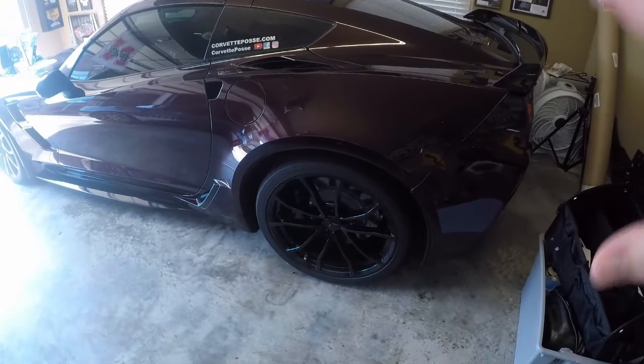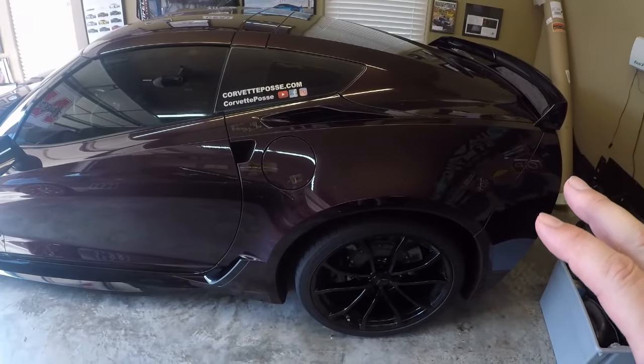We got a lot more coming on this car. Obviously, we got still some stuff to do on the C7. And I've got a truck now. So we got a truck that we're going to be doing some builds on. I'll do a video on that. We'll talk about what we're going to do to that thing. It's a pretty sweet truck. So we'll be working on that.